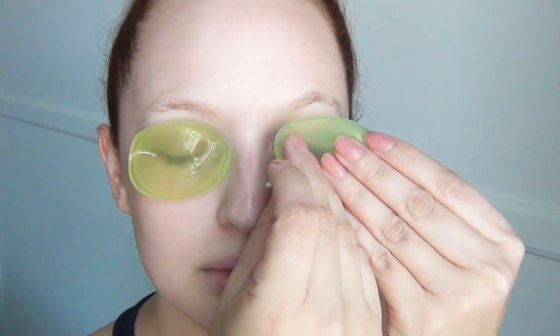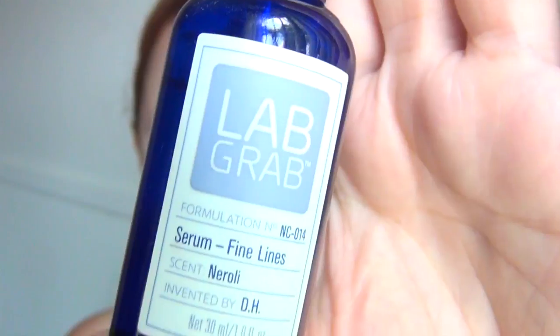I leave these on for about 5 minutes, any more than that, and I go a little bit crazy. But just in that time, they reduce so much puffiness, especially if you keep them in the fridge for a little while before you use them. Then you rinse them off and put them back in their container, and you can use these several times, which I absolutely love.